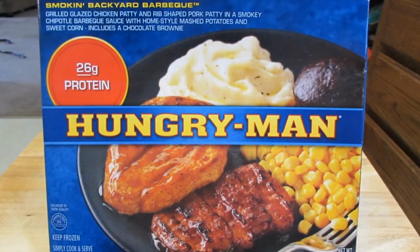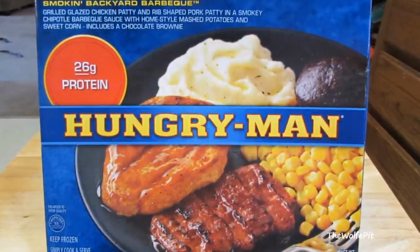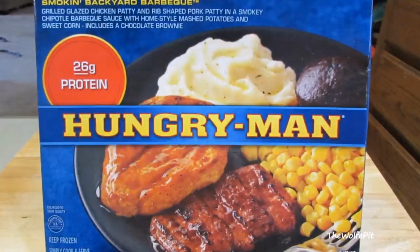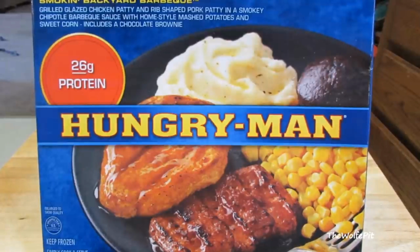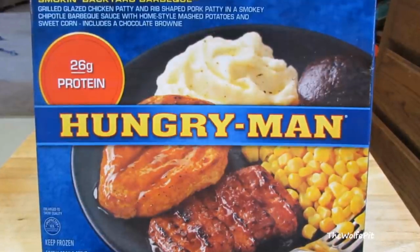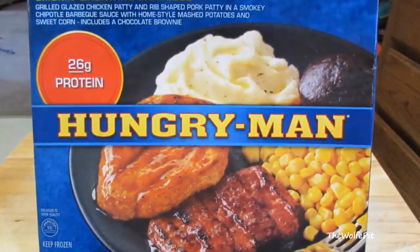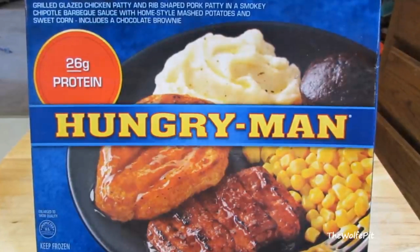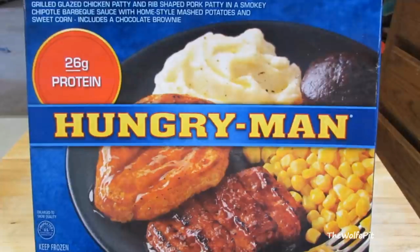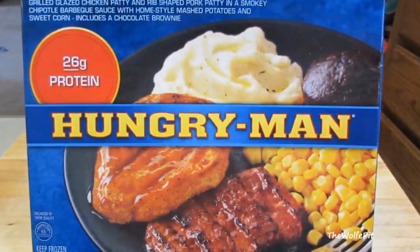So I picked up the Hungryman Smokin' Backyard Barbecue TV dinner. It consists of a grilled glazed chicken patty and rib-shaped pork patty. Stop right there. Why in the is it so hard to give us a piece of meat without it being a patty of mystery carcass? They give you real pieces of chicken in the fried chicken dinners, so why can't they do it in this? Make the meal cost $1 or $2 more for crying out loud. When's the last time you went to a backyard barbecue and got a chicken or pork shaped patty that's supposed to resemble a piece of meat?